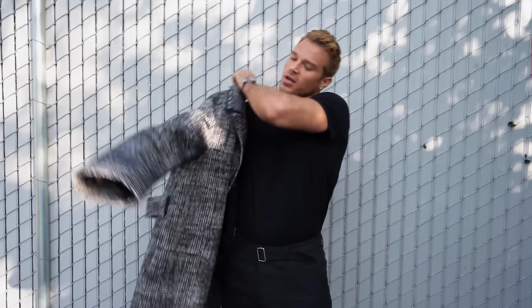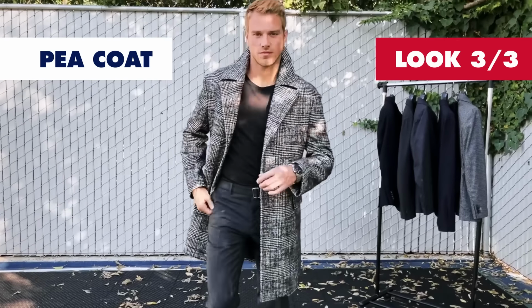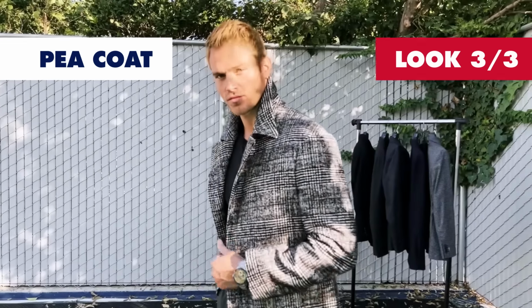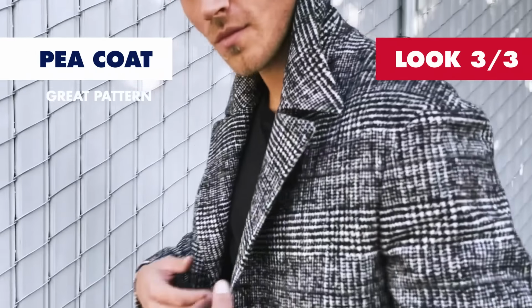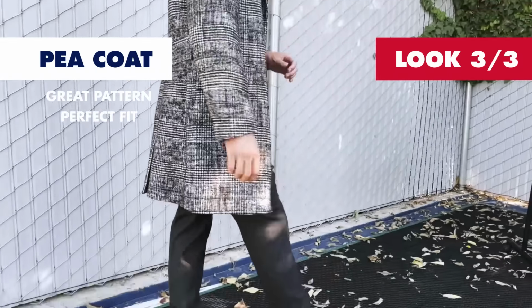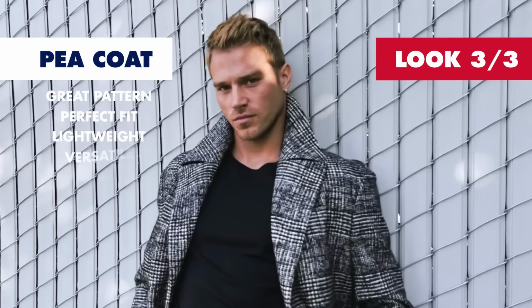Now the pea coat, it's for a little bit colder weather. Those fall months that start to kick in New York, wintertime starts to hit. You got a little brisk walk to a dinner date or something. This thing's cool. Pattern's great, the fit is incredible. It's not too heavy. It actually feels really light on me, but it's definitely gonna be warm. And you can pair it with anything.